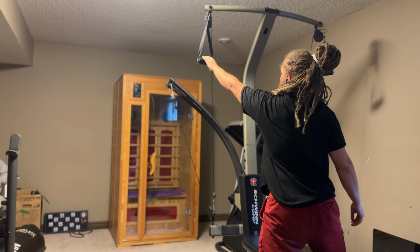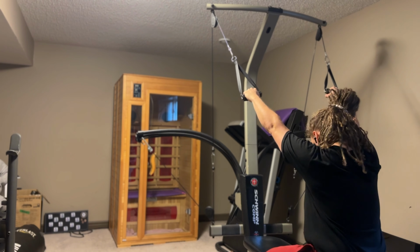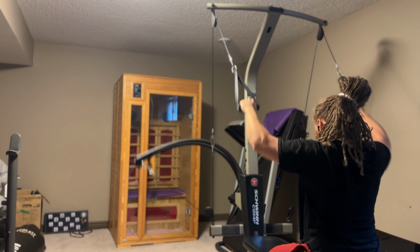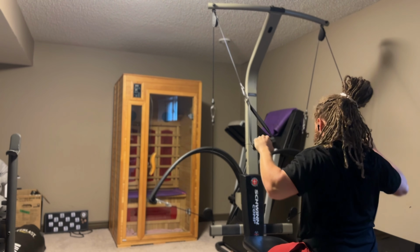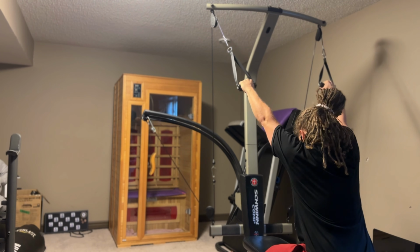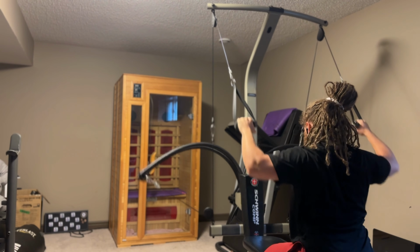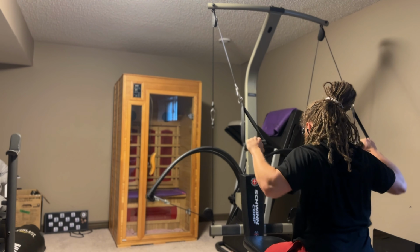And then I went into these pull downs. I really like these as well because I get a lot of unilateral work. They move independently of each other. So I've been getting really good contractions in my lats from these as well without getting too much bicep engagement. I can really isolate with this machine and they feel great.